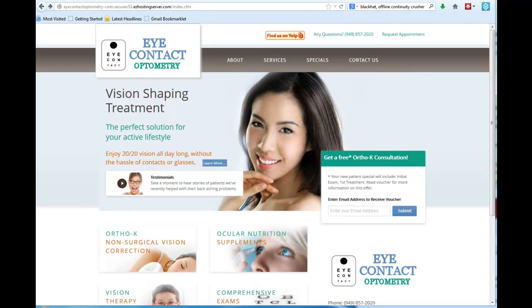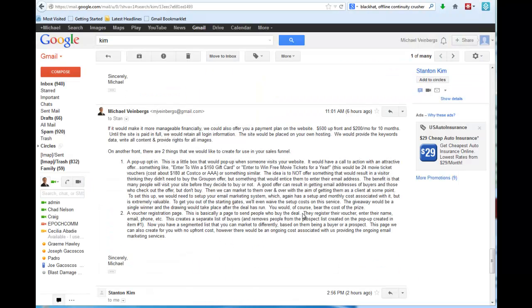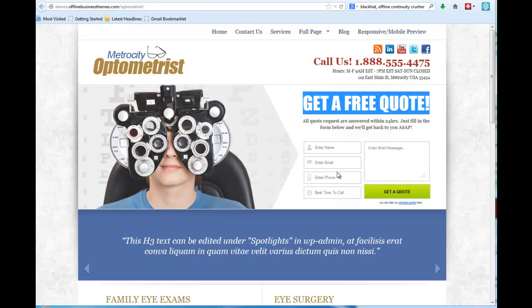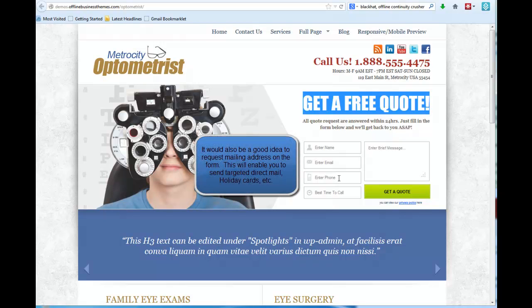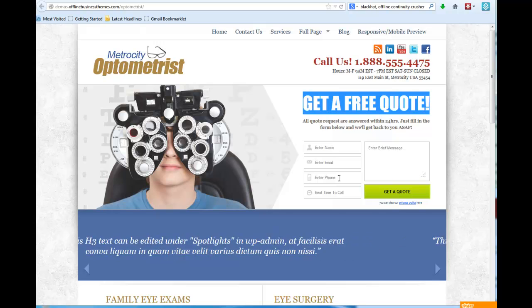Now that separate page is going to have a few bits of information that you're requesting, basically a lot of the information that we have on here. So it's going to be name, email, phone. You don't need best time to call, but definitely name, email, and phone. They're also going to need to enter their voucher number, so it's basically registering the voucher with you. The only reason you want that is, without a valid voucher number, if somebody gets that link and registers, they're not going to get free stuff, but they're going to get messaging related to buyers of the voucher, not messaging related to just a regular opt-in.